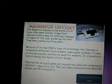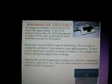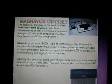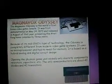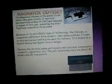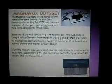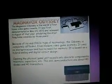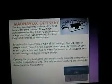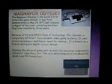And then we got the Magnavox Odyssey, which was a system that used those overlays that you put on top of the TVs. But anyways, the Magnavox Odyssey is the world's first home video game console. It was first demonstrated on May 24th, 1972, and released in August of that year, predating the Atari Pong home consoles by 3 years. Because of its mid-1960s type of technology, the Odyssey is completely different from modern video game systems. It uses no microprocessor and has no need for memory. It is based on a hybrid analog and digital circuit design.